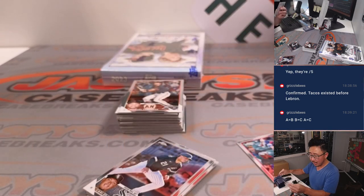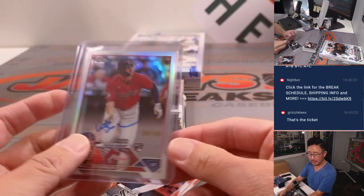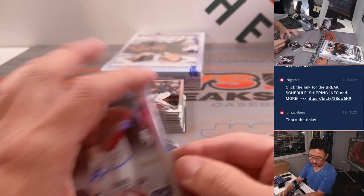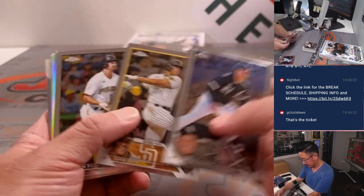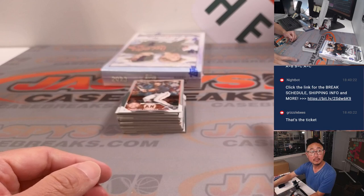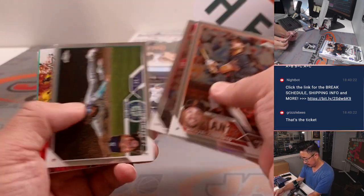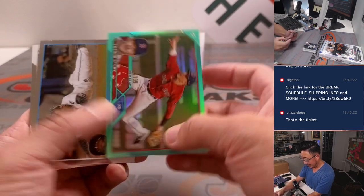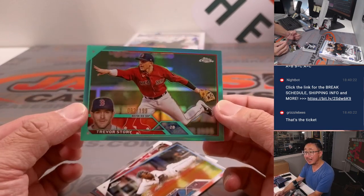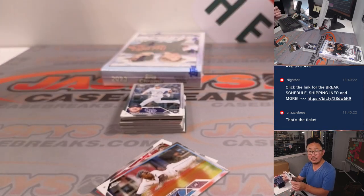There's Will Brennan, 284 to 499. Cleveland, this is for you. It goes to John G and the Guardians. We got an Aqua Trevor Story to 199. Good little ball flip there. Going to Boston, that'll be for John.